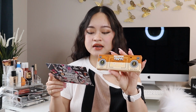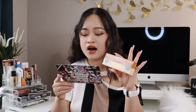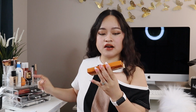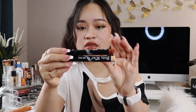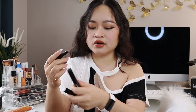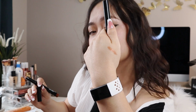So we have the stick. This one you're gonna use on your eyelids as an eyeshadow or a primer to your eyeshadow. Oh yeah, I got it. So this one is gonna come with 2 sticks, one like eyeshadow, and one works like primer. Gotcha. Oh yeah, so pretty. This is like the gold. So this one you can use as eyeshadow. Maybe you're gonna use it for highlight as well, right?